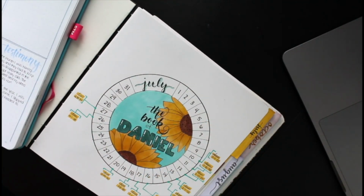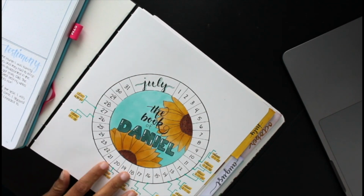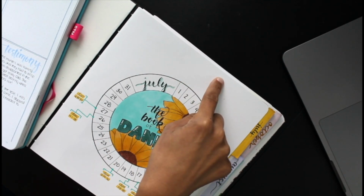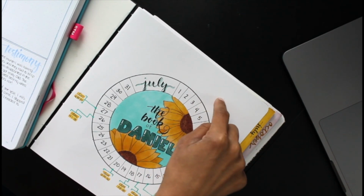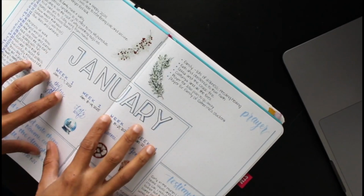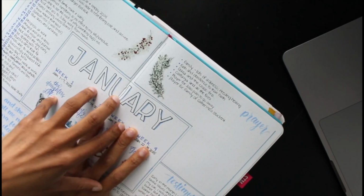Although you can see what I studied here on the side, I was doing this after the fact. There was no planning up front where I was like, okay, on the first day I'm going to study Daniel 1 verses 1 to 2, or on day 2 I'm going to study Daniel 1 verses 3 and 4 or something like that. I didn't go into this with any planning whatsoever. This, I had a plan. And so I had something that was easier for me to keep track of.